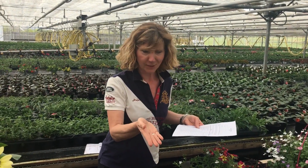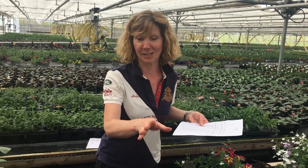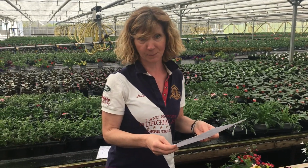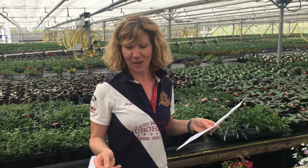A very popular thing, so we're doing them, you don't have to take 8 because they're a bit more expensive because there's 3 plants in each pot, so we're doing them in a 3 1-litre plants, so we'll give you 3 different ones.